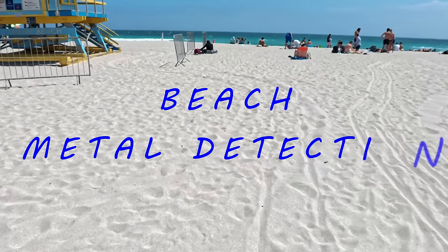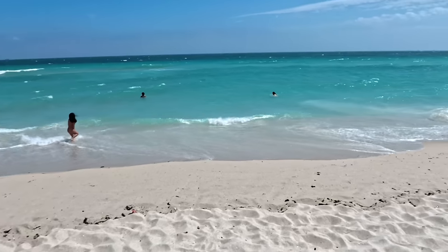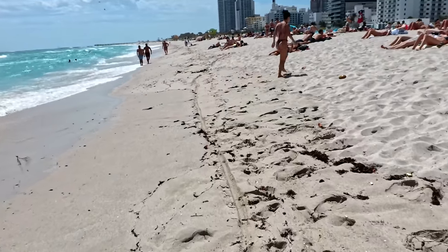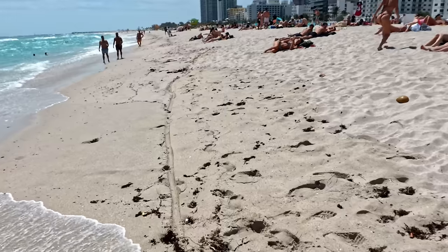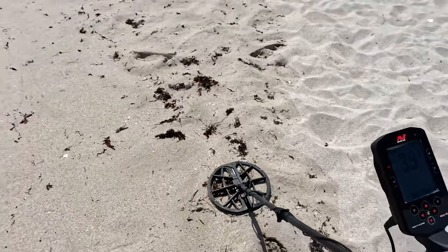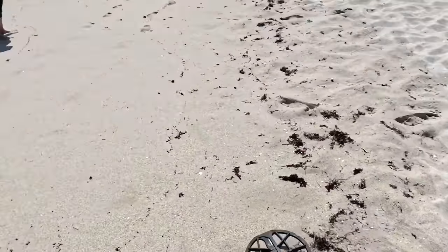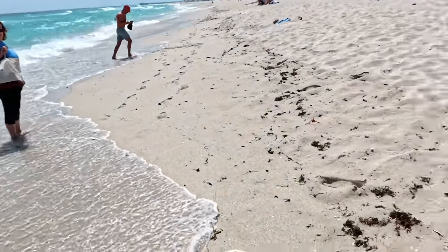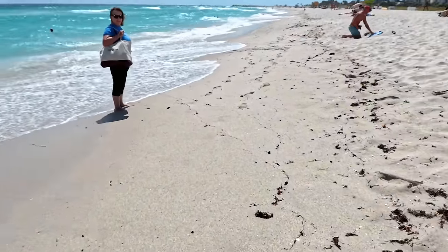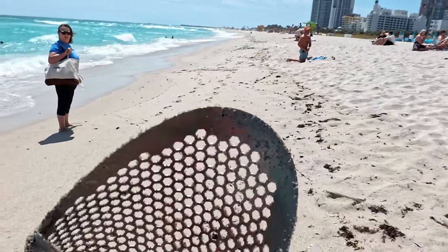So we're gonna do some beach metal detecting today at 5th Street, Miami Beach. Water's beautiful. Still like 40. Yeah, I think it's gonna be trash because it's big. Yep, it's just a cap, I think. Yeah, bottle cap, screw on bottle cap.